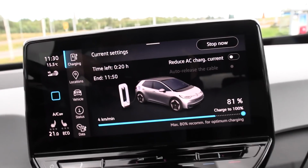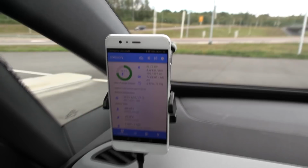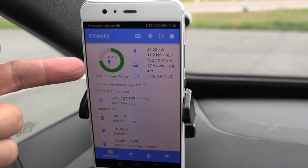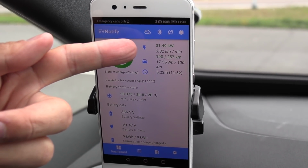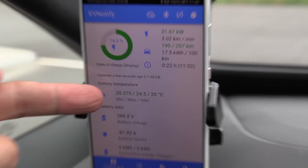And right now we're charging. And I'm also using, okay, I'm going to show you here, 81%. This one misreports the display charge. This is EV Notify. It reports it as 74.3%. But at least the charging speed here, or the discharging, is correct. We are receiving 31 kilowatt. The temperature in the pack is correct.